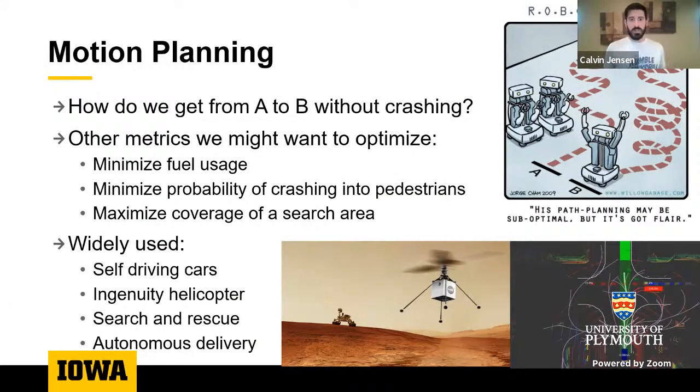So first of all, what is motion planning? Well, motion planning is how we get from A to B without crashing. However, there might be other metrics that we might want to optimize for. As we can see in this little webcomic from Willow Garage, the robot trying to get from A to B is really not taking an optimal path. So we might want to minimize fuel usage. We could minimize the probability of crashing into pedestrians, or we might want to maximize the coverage of a search area. And of course, there are tons of other metrics that we might want to optimize for. So it is important to develop algorithms that are somewhat agnostic to the metrics that we use.